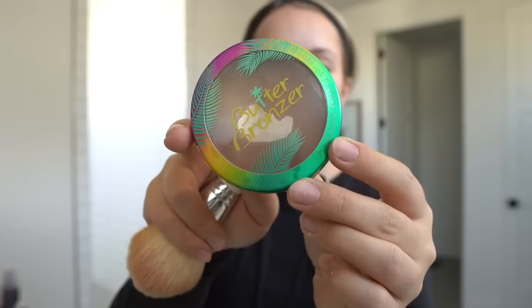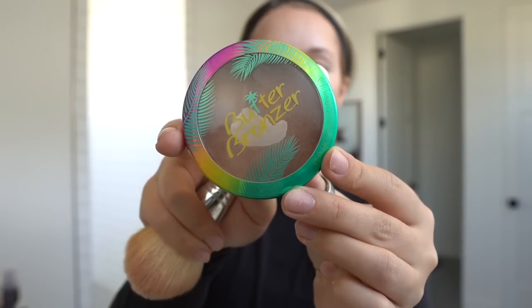Okay, so this is my favorite bronzer. It's literally, I think, 12, 13 bucks at Target or Ulta. It's a drugstore brand and I've tried higher end brands and I just keep coming back to this one because it's so good. And I feel like it smells really good too. It literally smells like tropical vacation and I love that. So I'm gonna use this and she always does this before she does it.